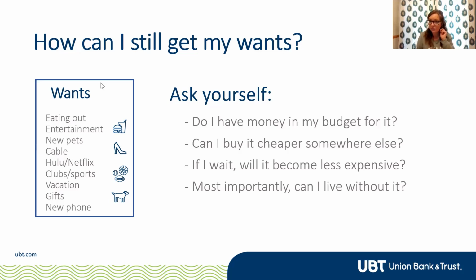Especially a want. If you're saving for, say, a new TV, can you shop around for it and then maybe save some money on it? If I wait, will it become less expensive? Maybe a new phone will. The one you want, if you wait a little bit longer, it won't be the newest phone. It will be one step under, something like that. But if I wait, will it become less expensive?